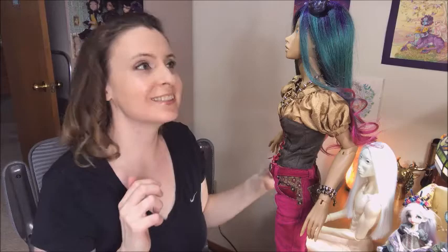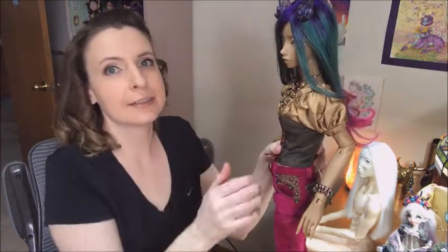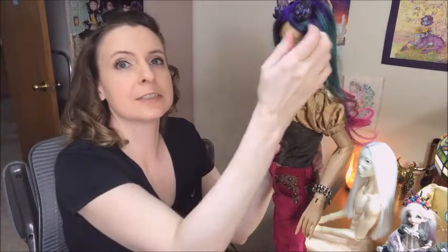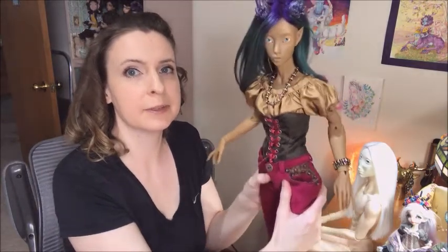There she is. Oh, she's so pretty. I love her. I love her. She's so gorgeous. Look at her ears. Little elf ears. She's a gorgeous girl. So, very, very happy with her.